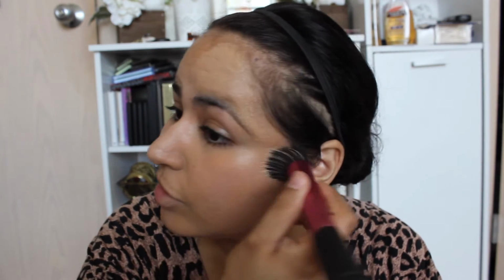This definitely is a very sheer to moderate coverage. I definitely have to agree with that. Can you guys see the difference? Hopefully you guys can see the difference, but this is the half that doesn't have any foundation or primer on.